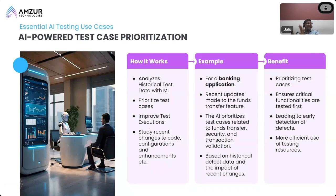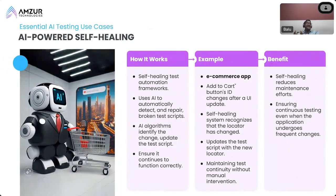Most of the organizations and business focus on this: more quality, more ROI, less defects. Reduced risk, early detection of potential issues in the fund transfer feature minimizes the risk of financial losses. So the overall moral of this use case is that AI systems started to get into your test case prioritization by integrating with your tools like Jira, thereby elevating the quality.